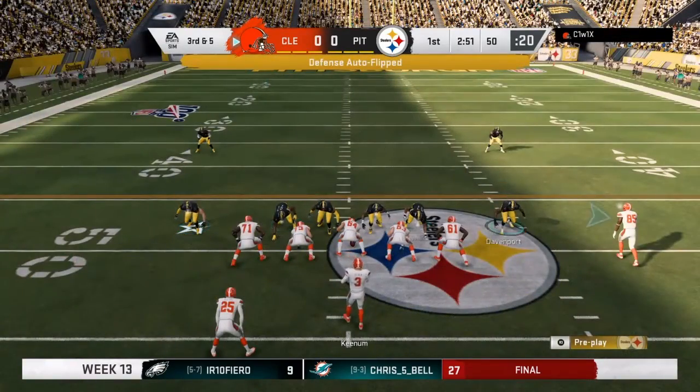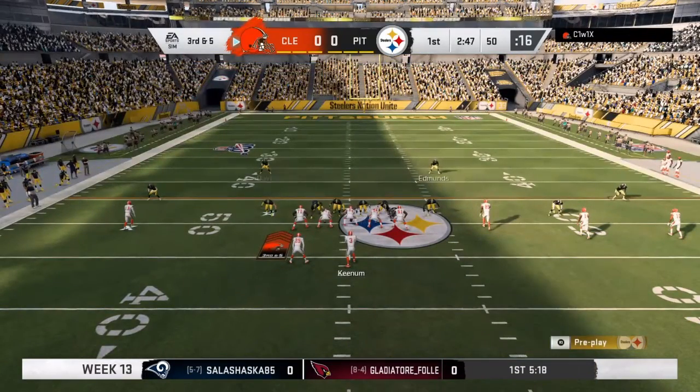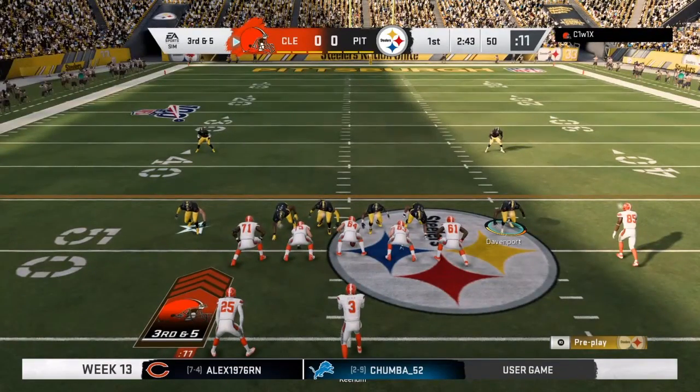And on third down, a nickel formation here defensively. Set the tone, defense. Set the tone, defense. Let's go. 22. 22.